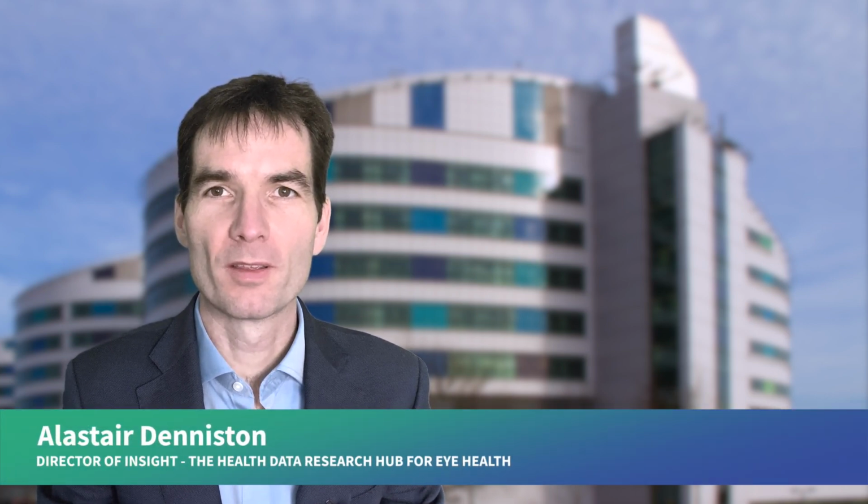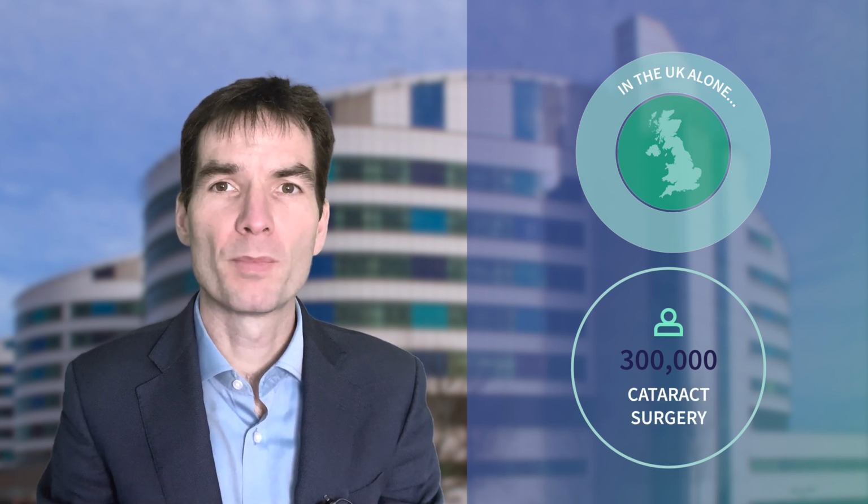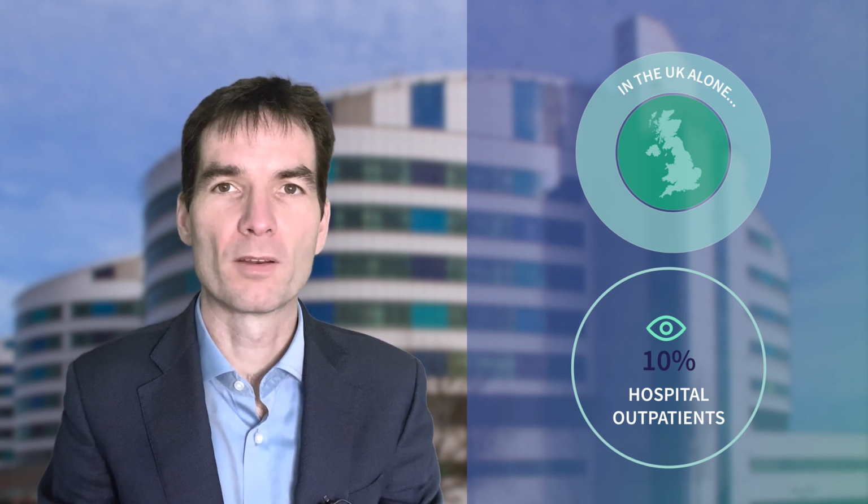Ophthalmology, the medical specialty caring for people with eye disease, is an area of exceptional activity in health data research and artificial intelligence. Many sight-threatening diseases are common, notably age-related macular degeneration, diabetic eye disease, glaucoma and cataract. In the UK alone, around 600,000 people have macular degeneration, and around 300,000 people need cataract surgery every year. In the UK, within the NHS, around 10% of all hospital outpatient activity is for eye-related conditions.